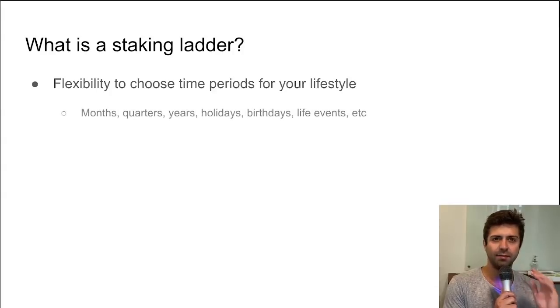Now, this could be months, quarters, years. You can even set stakes to expire on holidays, birthdays, life events. If you're new here, in HEX, you get to choose your own terms in terms of the number of days that you want to lock up your money. And remember, locking up and staking is really just the same thing. So when I say locking or staking, I'm talking about the same thing.